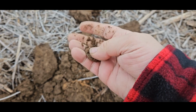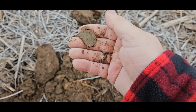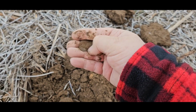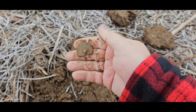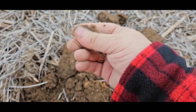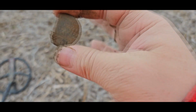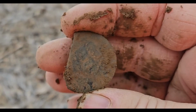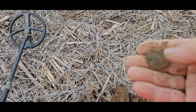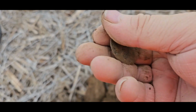And it's broken. But hey, we'll take it. Beautiful. Sweet. Check for a design. Not seeing anything, but I'm not sure either. Could be something on that. I'll clean it up and get you a picture. That's what we'll do. Alright, cheers. On we go.